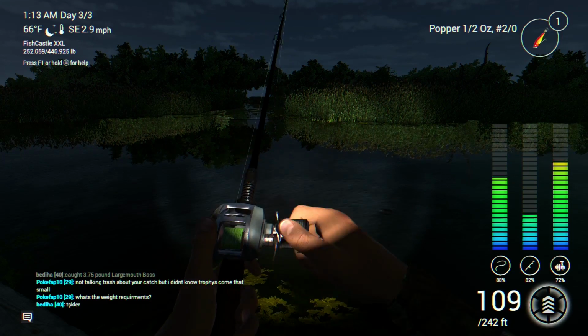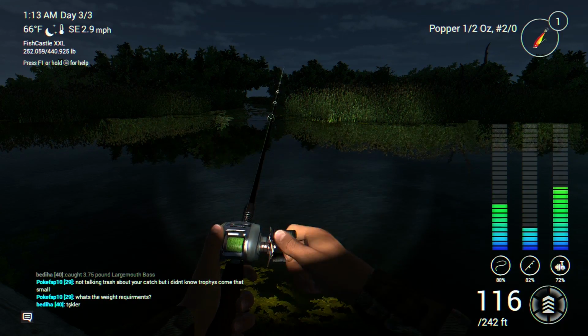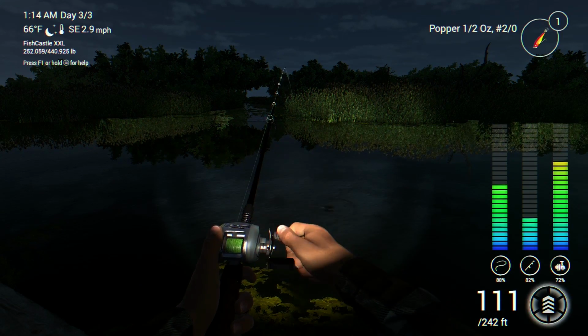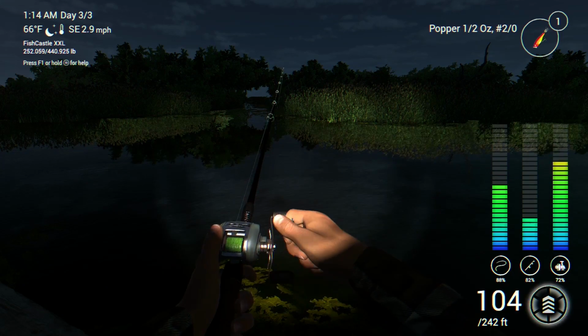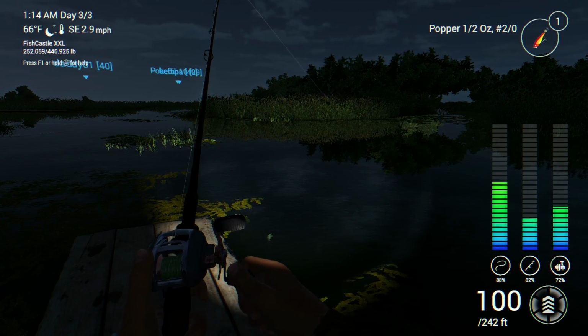Not talking trash about my previous trophy, okay. No, I don't think it really is, because I think it was a lower end trophy. I can't remember offhand. I've caught so many trophy largemouth out here today. It's been unbelievable.